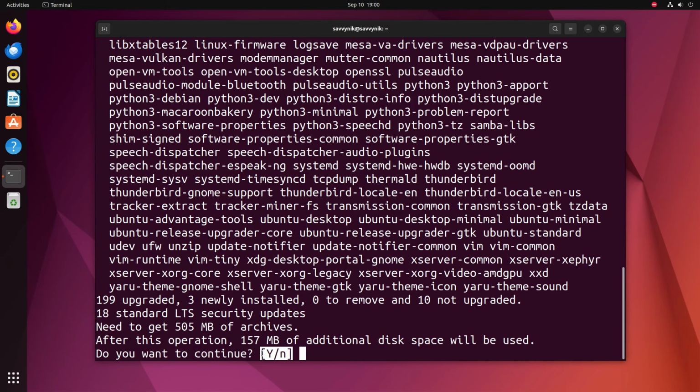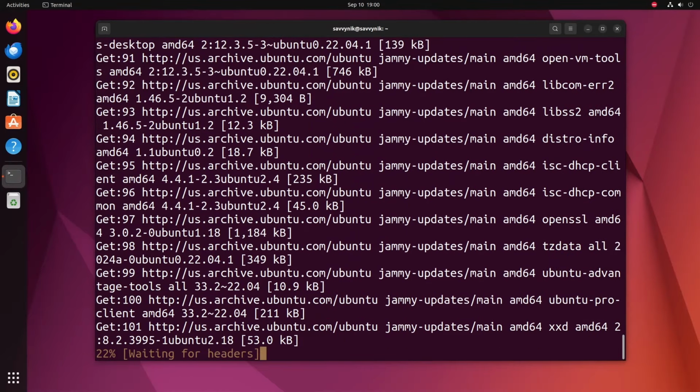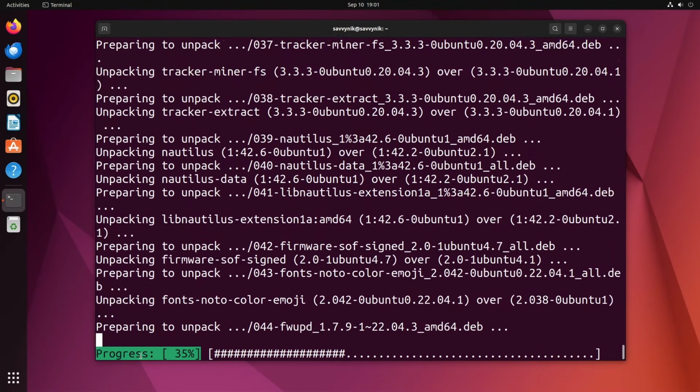And we're being asked at the bottom here whether we want to continue. The default is the big letter, which is yes, so we can just press enter or actually type in Y to acknowledge this. It's going to take up 156 megabytes of space, so make sure you have that in order to do the update properly. Pressing enter is going to start the installation of all the upgraded packages. We're going to give this a few minutes as it finishes up. Eventually you'll get a progress bar.